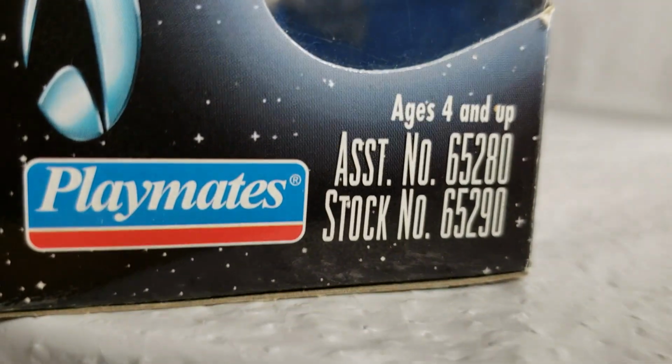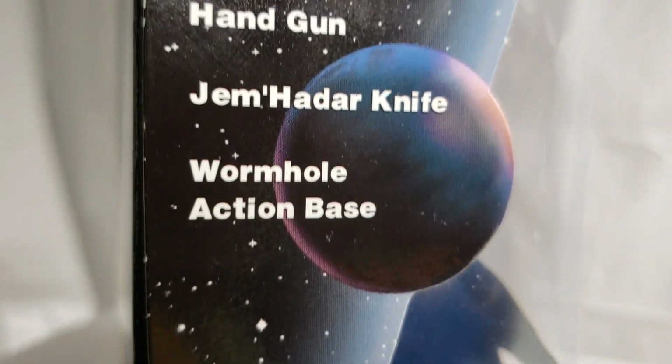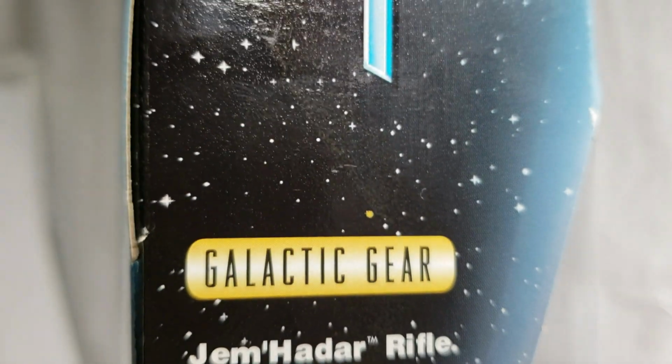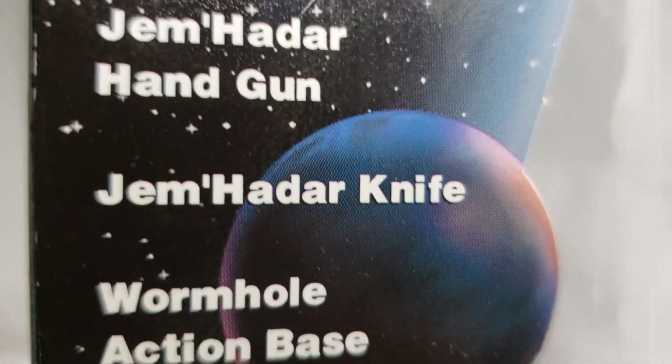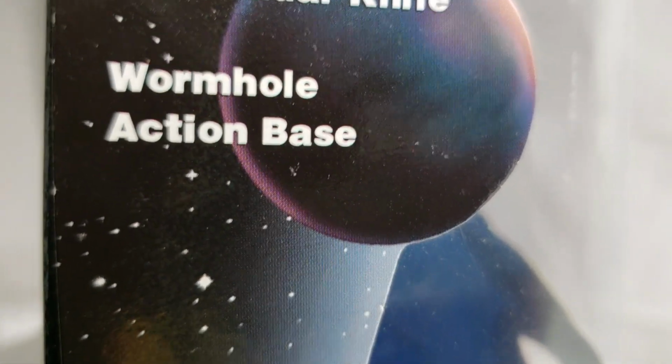So we'll be getting more of these beautiful Playmates Star Trek figures for you. We have more on the way. This is Jem'Hadar rifle, Jem'Hadar handgun, Jem'Hadar knife, wormhole. Oh, it's a wormhole action base.